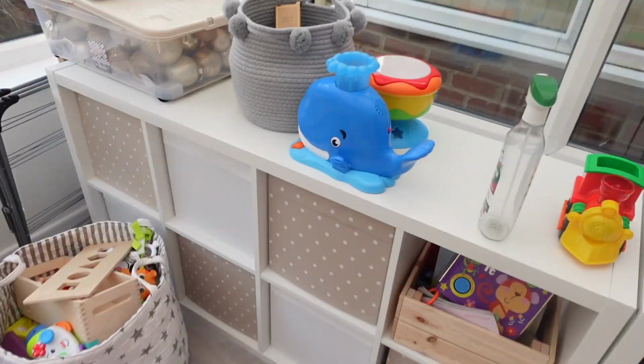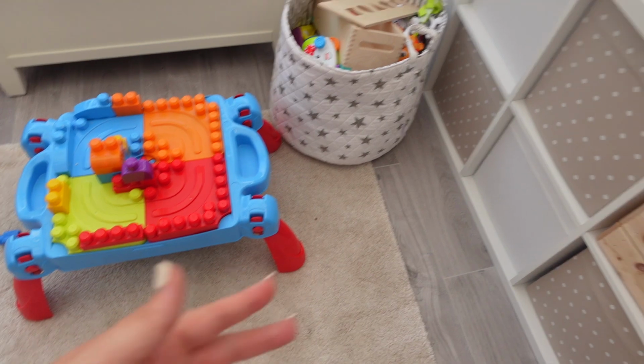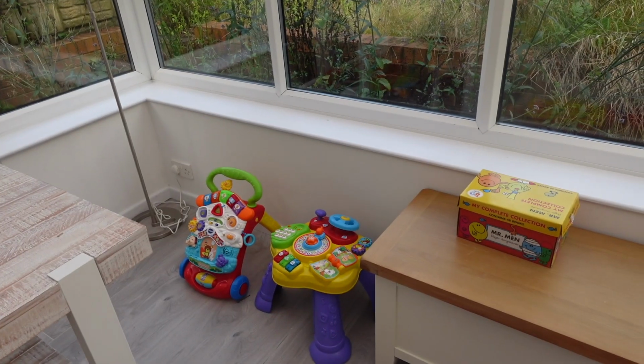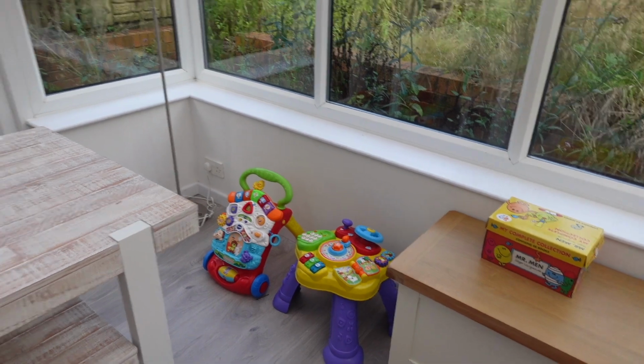Because he doesn't really go in these drawers, like he doesn't understand that his toys are in here, which is why I put them all out. Well, they're not all out at the minute, but he doesn't understand that if he opens this, the toys are in there. So if these are cut off there, then it doesn't really matter. But I'm just thinking for space for him.